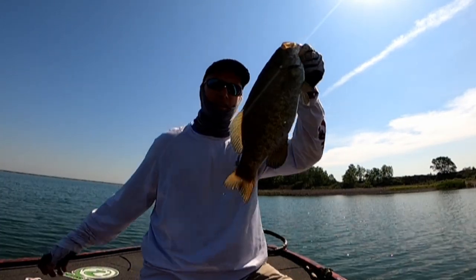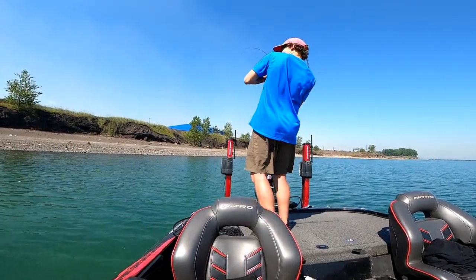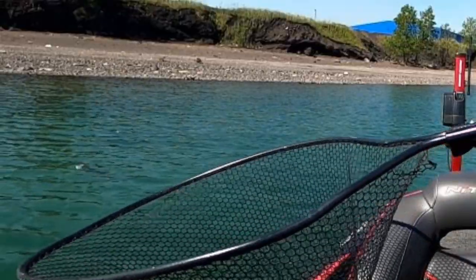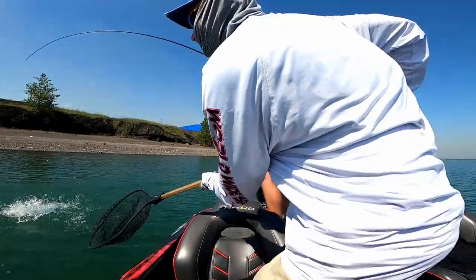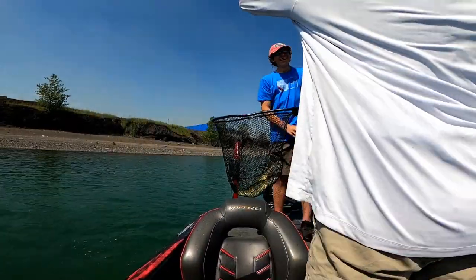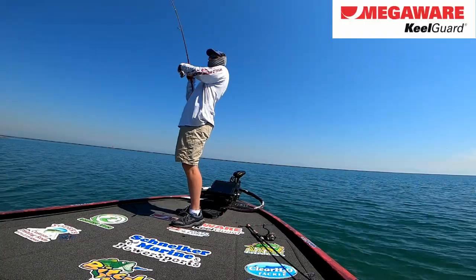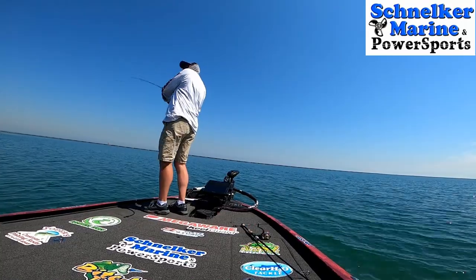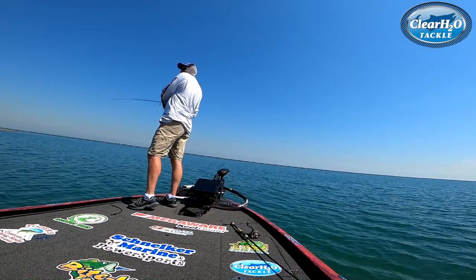How's that for a nice fish, huh? Actually, I think you had him. Oh, yeah, you got a good one. Oh, my. Been the biggest ones in so far. Get in the boat, sir! Bam! Yeah, okay. Oh, he's a nice blackie. Yes, sir.